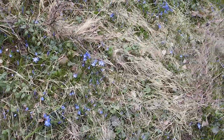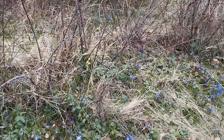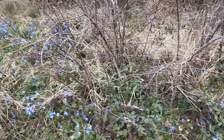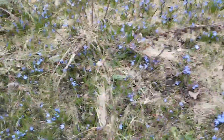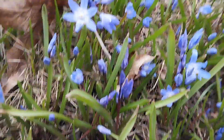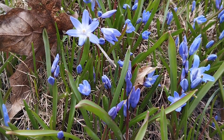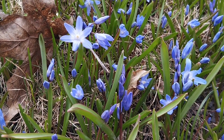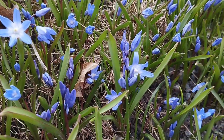Some people take squill to treat mild heart failure, irregular heartbeat, nervousness, and some vein problems. This plant can grow fast and can invade your garden. Seeds are often transported by ants. The other name of this plant is wood squill. It is a flowering plant in the family Asparagaceae, native to southern Russia, the Caucasus and Turkey.